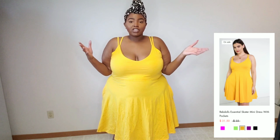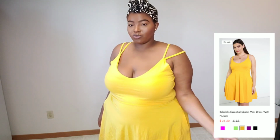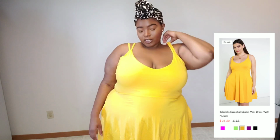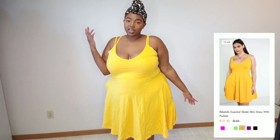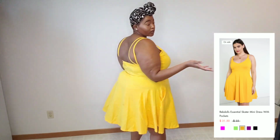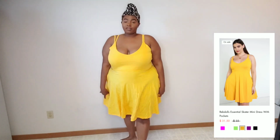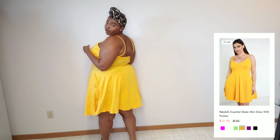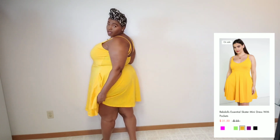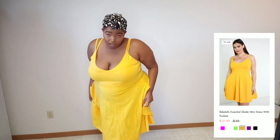But this dress is just super cute. I like the detail here. I like the fact that it has the two straps here. It's not adjustable. It's a really cute, just simple skater skirt. I mean, you could dress this up, dress this down. It really depends on what you want to do. But the 3X in this fits me really, really good, and I'm very satisfied with it. It's pretty long. I don't feel like if I bend down, you'll see anything. So that's always a plus, okay? Because not everybody needs to be seeing my cookies, okay?